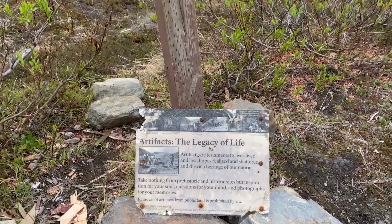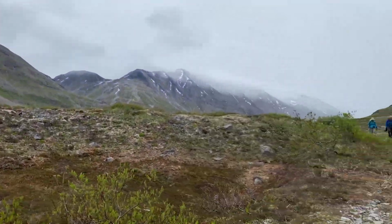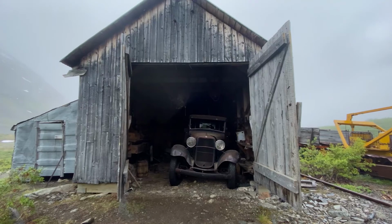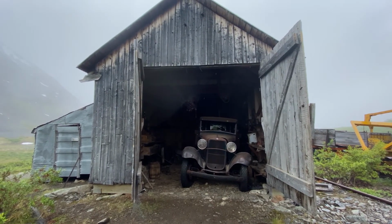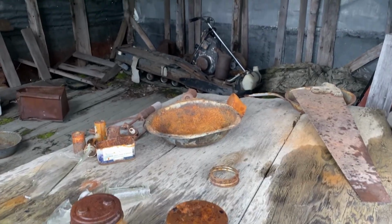Bremner Historic Mining District is an abandoned mining camp located 30 miles southwest of McCarthy in Wrangell St. Elias National Park. Gold was discovered here in 1901 and lots of ruins still remain.